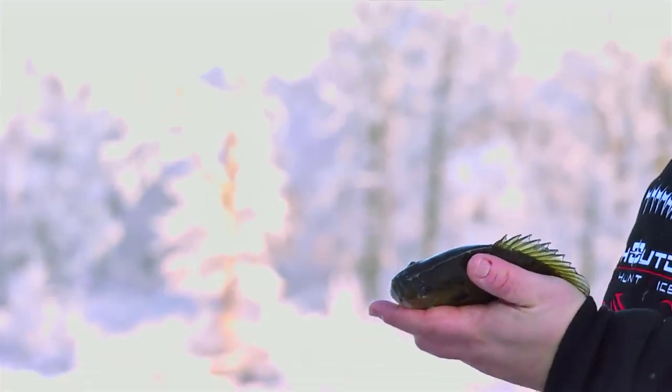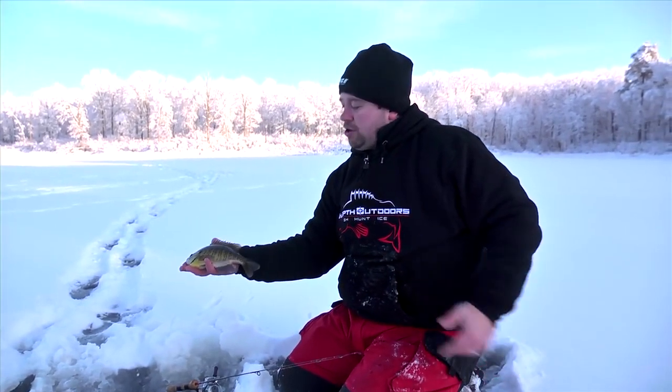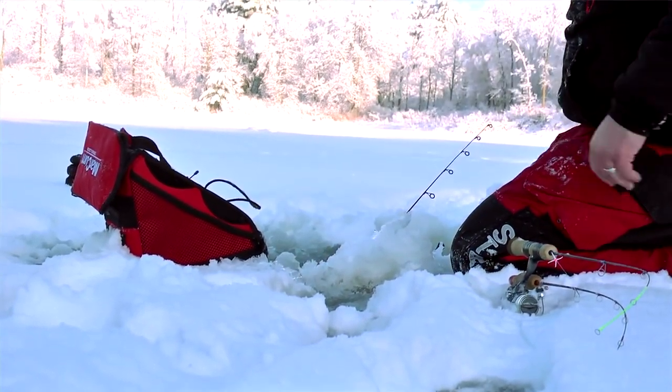It's a different species altogether in my book. Just a true gem of the resource. When you can lay a fish like that in your hand and it comes up your wrist that far, man, that's a beautiful fish. There he goes. James, today has been a success in my book. Just knowing that a lake like this can hold fish like that makes all the difference in the world.